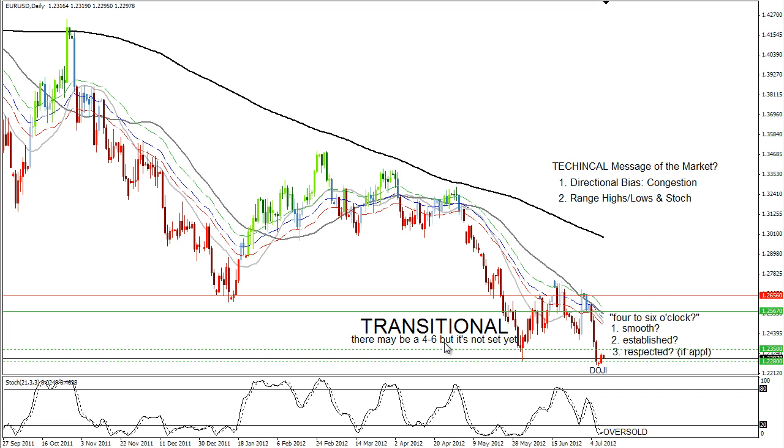There may be a 4 to 6, but it's not set yet, as you can see here. So is it smooth? Is it established? And is it respected if applicable? Well, it's not been moving down long enough at 4 to 6 really to be smooth or established. So if nothing else, it's a very fresh downtrend, which still brings us back to being transitional.